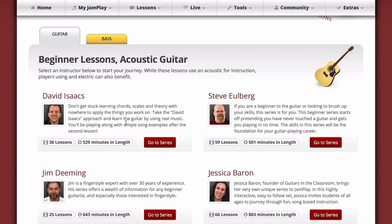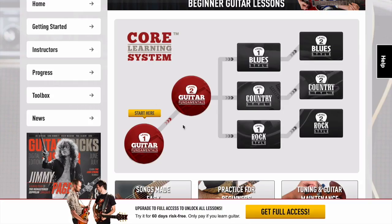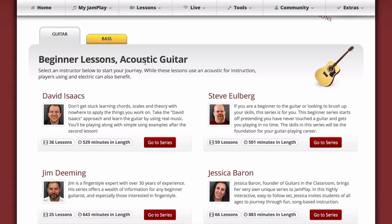You can do David's beginner course, you can do multiple beginner courses, but they're different with each instructor rather than with Guitar Tricks. They've got their whole fundamental course kind of laid out for beginners. So that's a bit of the difference. If you're a pure beginner, maybe consider Guitar Tricks. However, this beginner section is still really good as well from JamPlay.